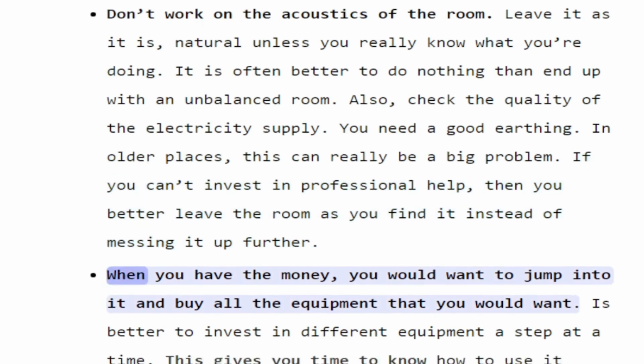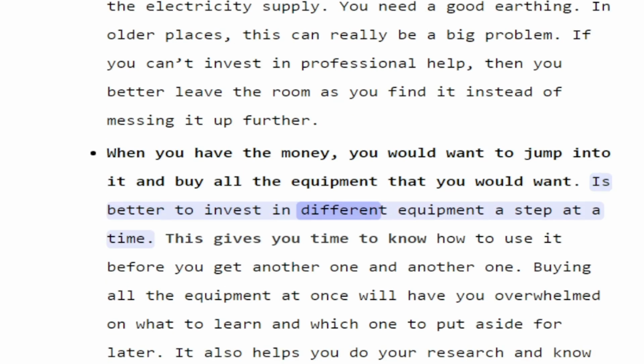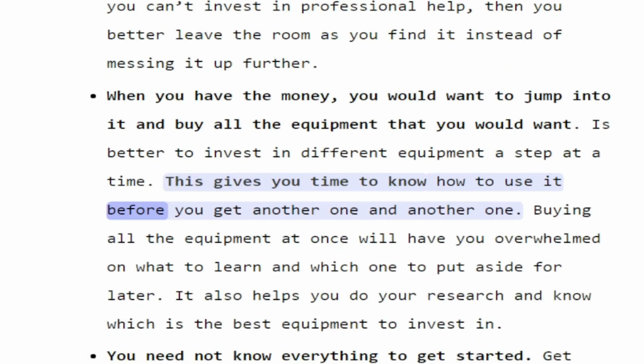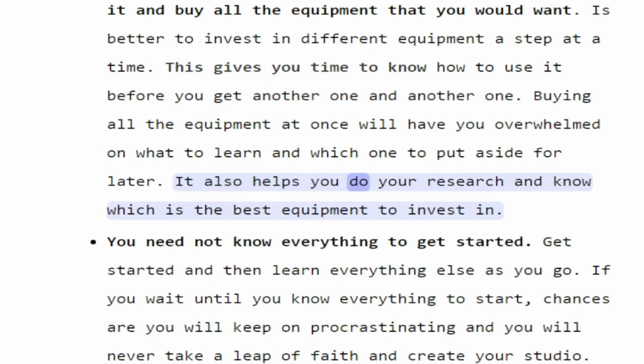When you have the money, you would want to jump into it and buy all the equipment that you would want. It's better to invest in different equipment a step at a time. This gives you time to know how to use it before you get another one and another one. Buying all the equipment at once will have you overwhelmed on what to learn and which one to put aside for later. It also helps you do your research and know which is the best equipment to invest in.